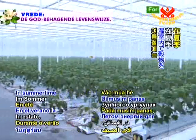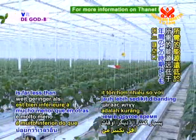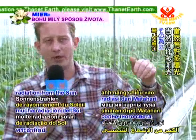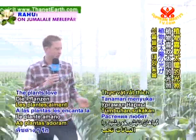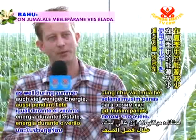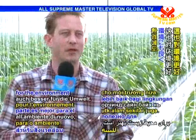In summertime, the energy required to cultivate crops inside the greenhouses is far less than other times of the year. During the summer, we of course get a lot of radiation from the sun into our greenhouse, and then the greenhouse warms up. The plants love the radiation from the sun. So yeah, we use substantially less energy as well during summer, which is great for us because it's cheaper, but it's also better for the environment again, obviously.